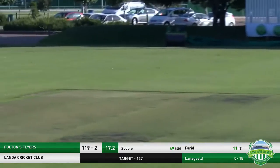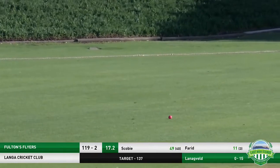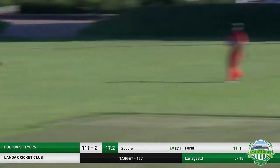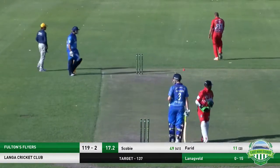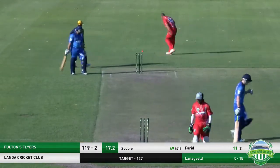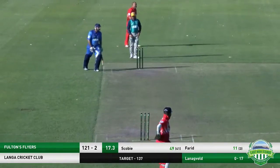That's 2. That'll be 2. Has to be 2. Definitely 2. And that's Scobie got to retire now. So well done, Scobie. 51 not out. He retires on.